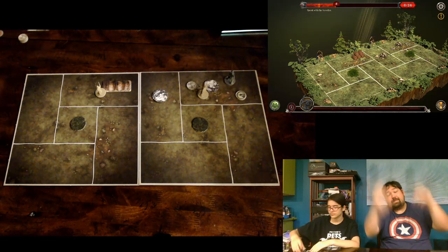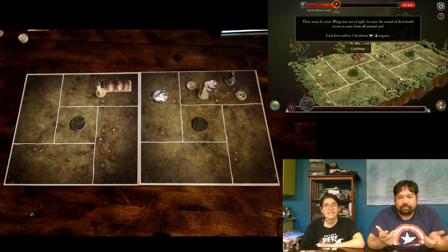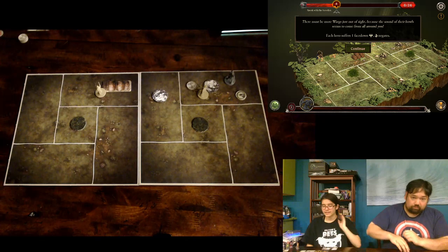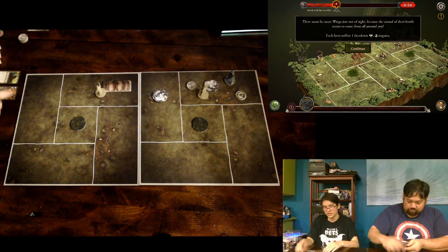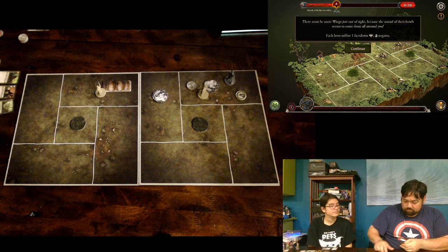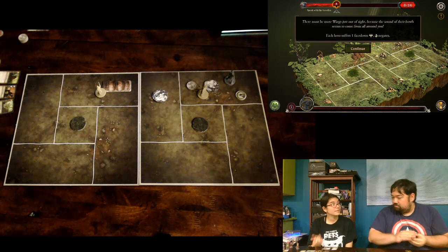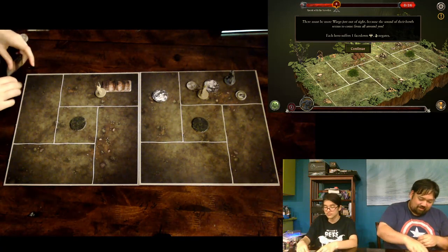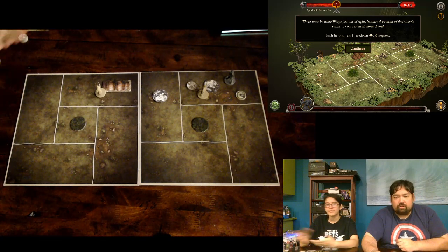Now a new event's going to happen, of course. There must be more wargs just out of sight, because the sound of their howls seems to come from all around you. Each hero suffers a face-down fear, and a spirit negates. I passed. I did too. All my successes are coming up now. Of course, right? You won't even need them right now. So both of us pass. We suffer no damage. Watch some enemies be summoned.